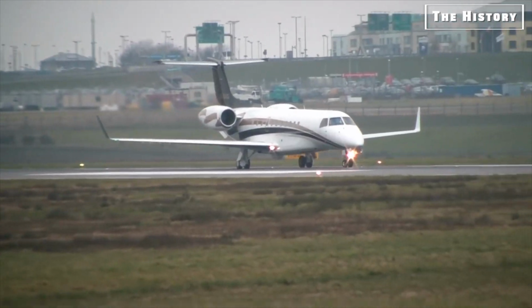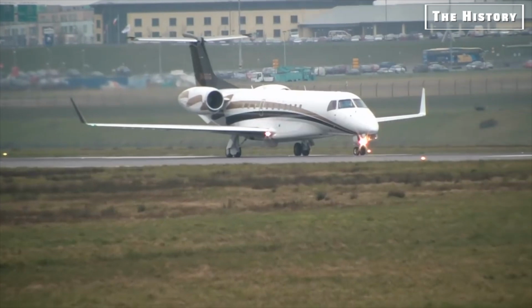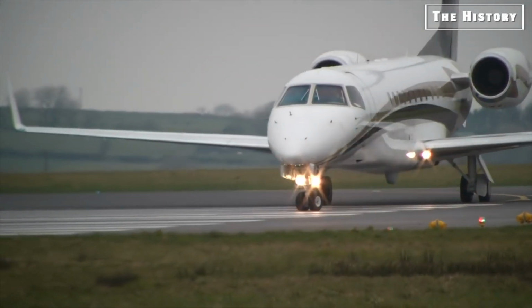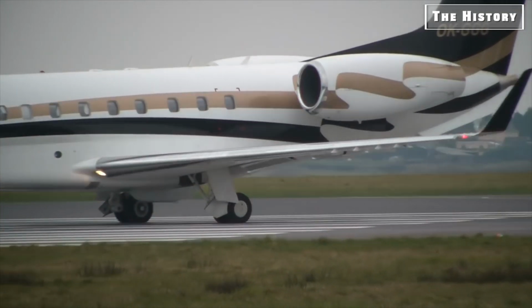BS Jets, a Czech Republic carrier, was one of the early customers of the aircraft, which received its first Legacy 600 aircraft in July 2004. Production ended in 2015 with a total of 175 Legacy 600 aircraft built.